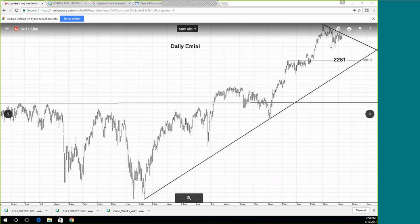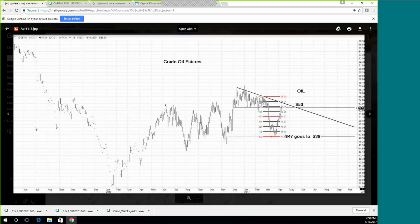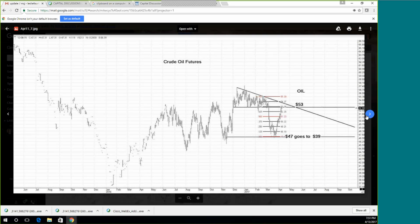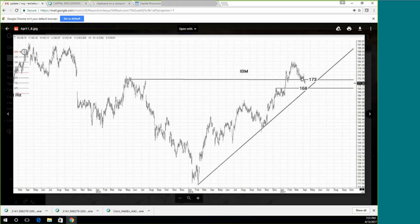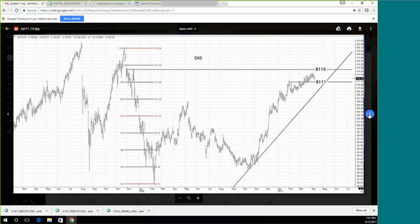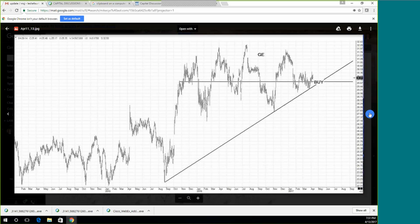Looking at all these charts, except gold, which is starting to look pretty bullish up in here. Oil too, but look at IBM. I think it's important to look at these to see where the market's going, even if you are an options trader. Not that you're going to trade this, but it gives you some deeper understanding of what they're doing, and whether they're buyers of these markets. Cisco's rolling over. Triple M. Now GE doesn't look great.